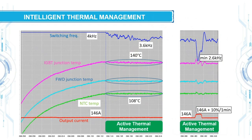We can see here a simulation we did in our laboratory using WEG motors. We can see here in the bottom part the output current of the variable speed drive and motor, in this case, 146 amps. The green curve is the NTC temperature. It means it's a temperature measured by the CFW900 in the output IGBTs. And the blue and the purple lines are the temperature in the IGBT core, or junction temperature. It means the temperature inside the variable speed drive in the most critical part of it.